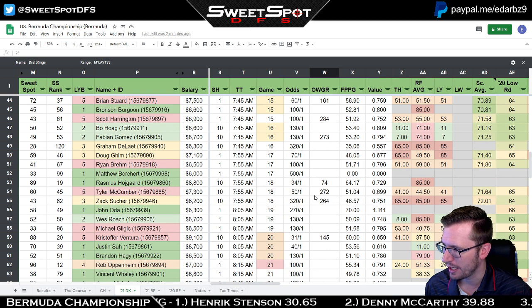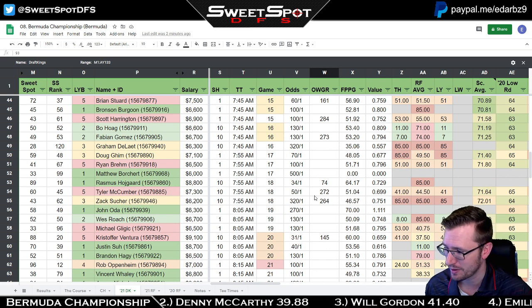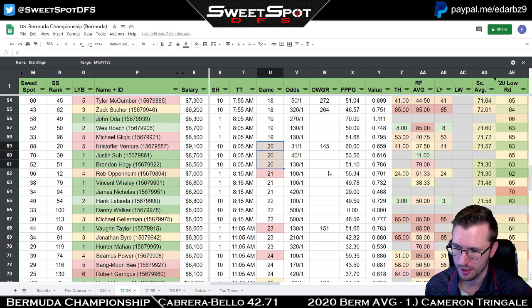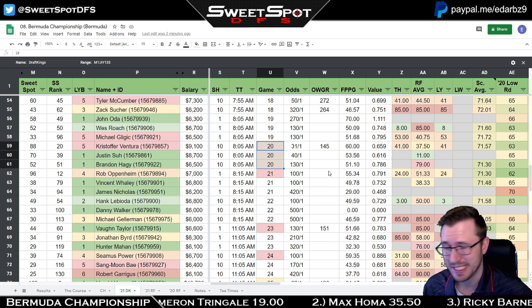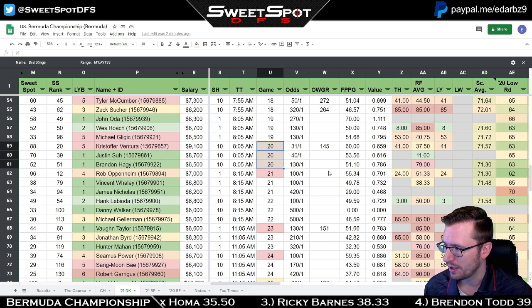Next group after that, Bo Hogue and Fabian Gomez playing with Graham Dillette. I don't have anything to say about that. I have a group here that's highlighted in orange, primarily because these guys are fairly young. Christopher Ventura and Justin Suh. Now, frankly, I don't know anything about Justin Suh. I don't even know if that's the way you say his last name. It could be Sue. It's probably Suh. Who knows?